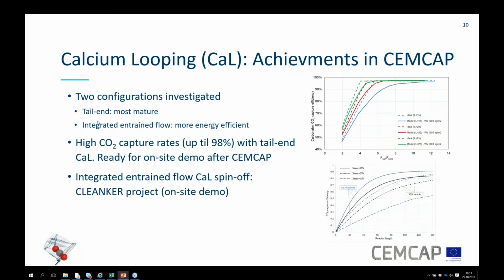And high CO2 capture rates of up to 98% were demonstrated with tail end calcium looping. And that was in accordance with what could be seen already from theory, with the ideal models that were developed by the partners. So this was confirmed with the high CO2 capture rate, and we can say that after the CEMCAP research, this is a technology that's ready for on-site demo.